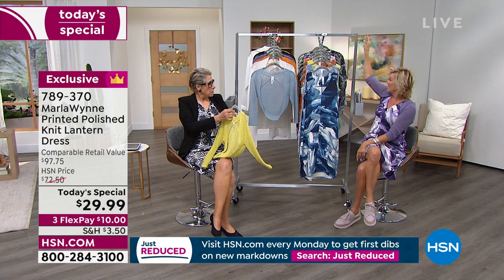Well, so the pear's gone in the chiffon topper? Oh, in the chiffon topper. Okay, yeah. Got it. So there are two bonus buys, just to let you know.